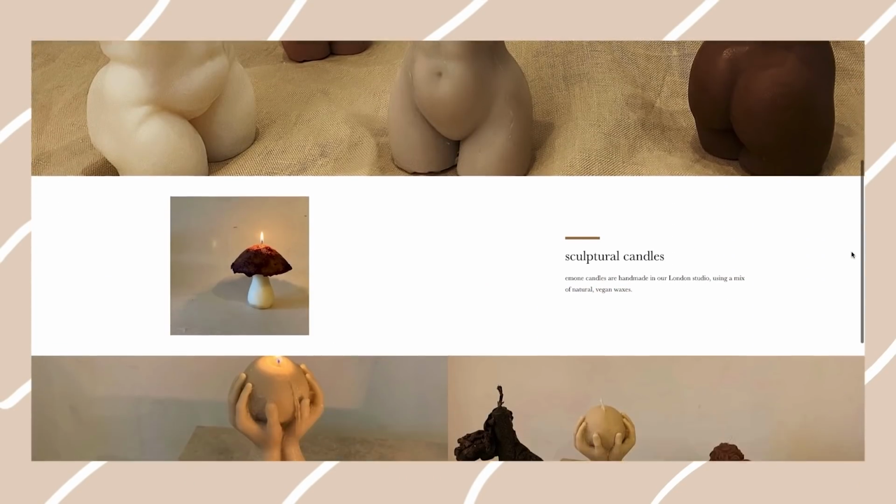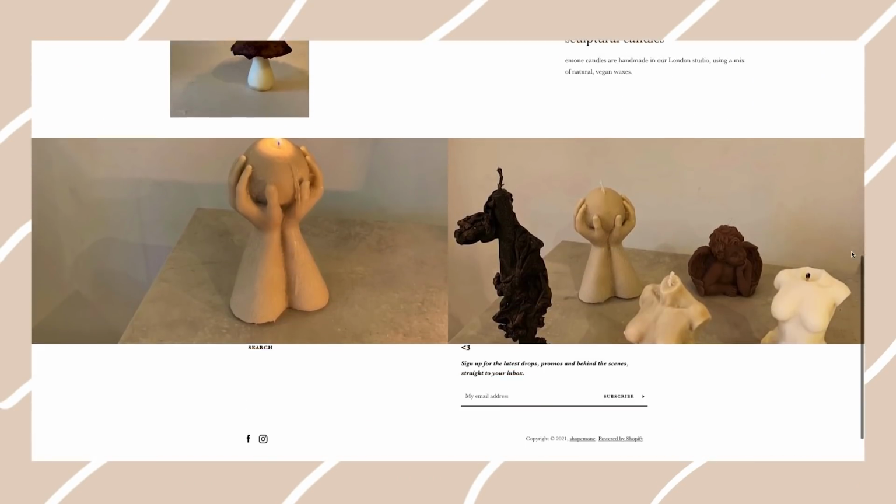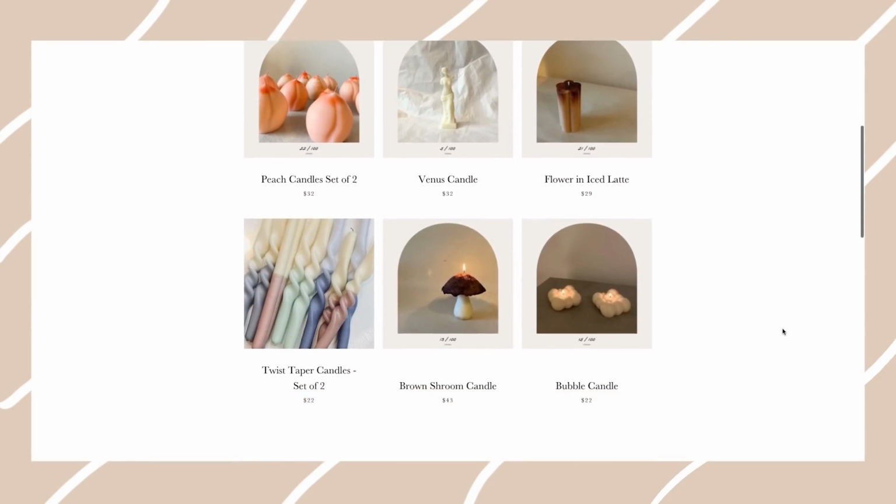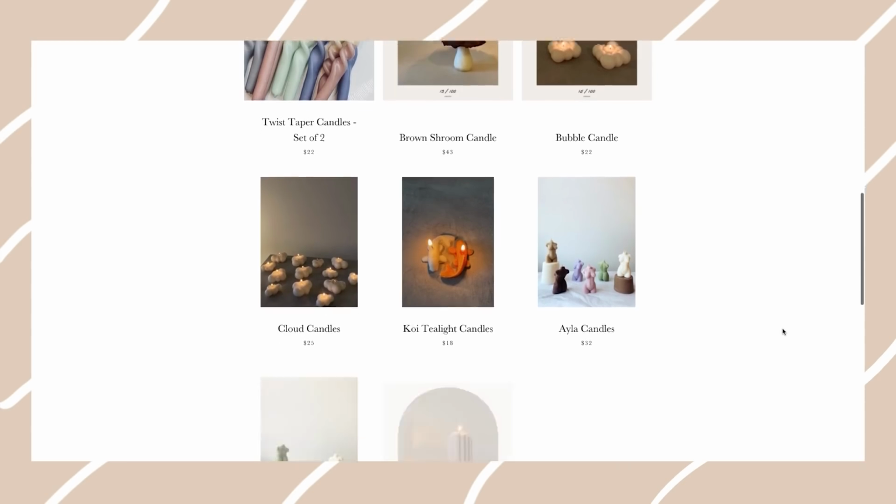Emone Candles is a company started by Mal and Santi. The company was inspired by their love of people and nature and their time spent between London and Mexico City. They're both now living and working in London. Their shop features a wide variety of handmade candles in a ton of different shapes, ranging from mushrooms to clouds to koi fish to lovely feminine bodies.